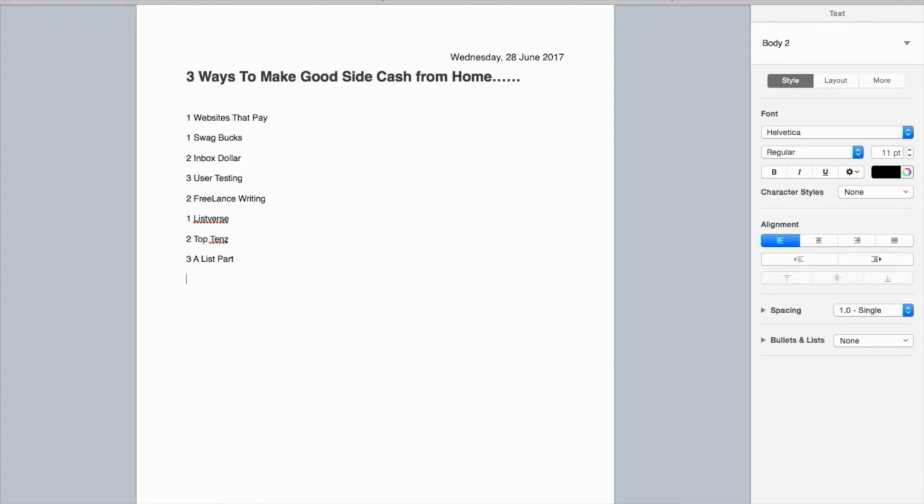You calculate it yourself. If you do 1,500 words per article times $2 a word, that's 3 grand per article you write. If you do 3 4 articles a day, you're making $12,000 a day. But that's just at the extreme levels of it. You could even be making good money at 50 cents a word or 25 cents a word. But yeah, that's up to you guys.